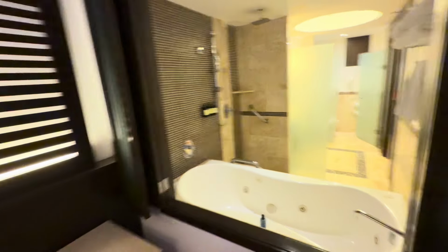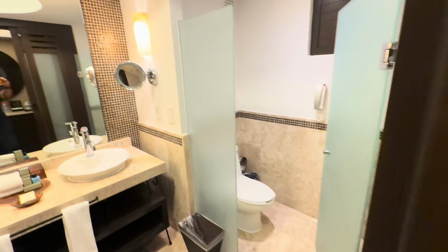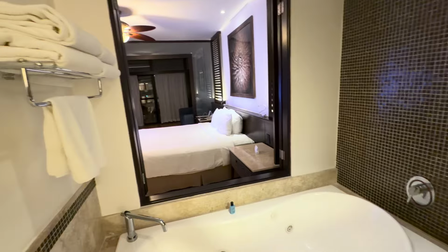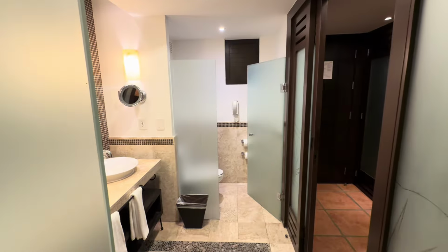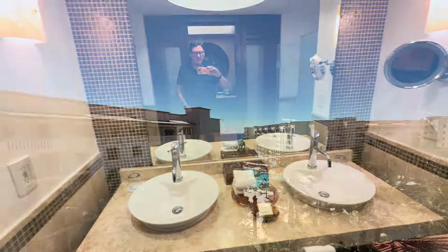Bathtub with this wall that closes up. Bathroom, separate bathroom, double sinks, shower, rainfall shower inside the bathroom area. Anyways, nice room. Even though this isn't one of the newly renovated rooms, it's pretty nice.